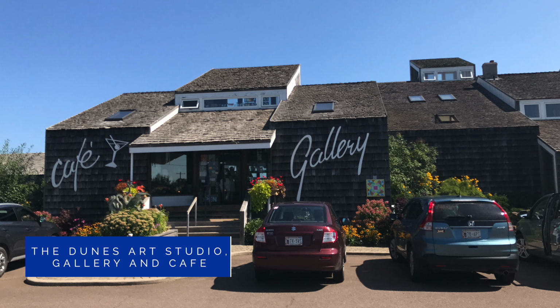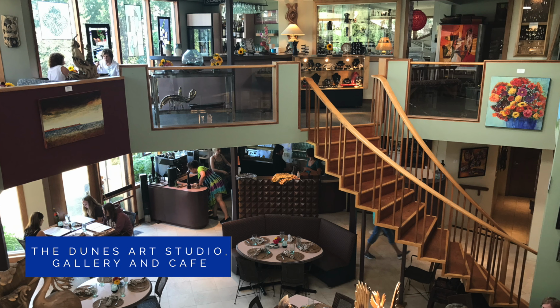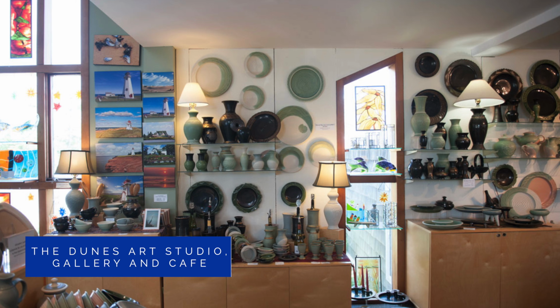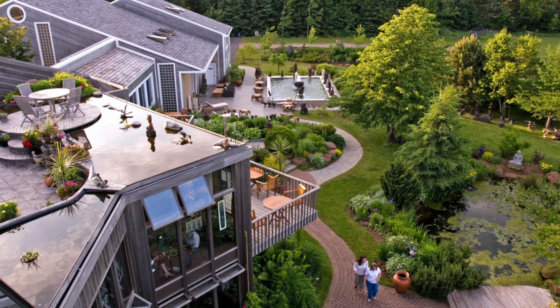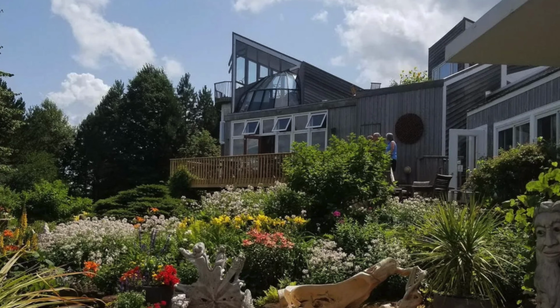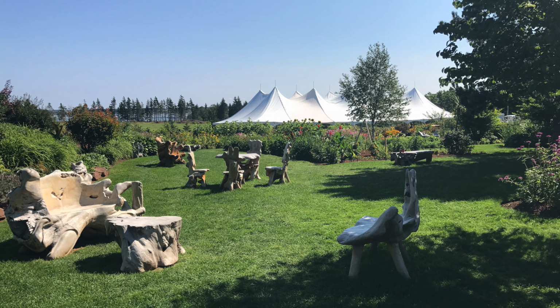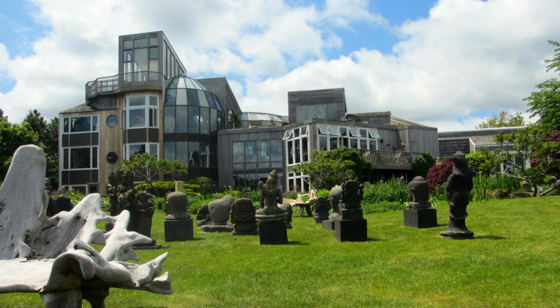Located near Brackley Beach, the Dunes Studio Gallery and Cafe is a unique blend of art, culture, and culinary delights. The gallery showcases a diverse collection of fine art, pottery, jewelry, and handcrafted furniture, much of it created by local and international artists. There's also an on-site cafe with a gourmet menu emphasizing fresh local ingredients, including seafood and produce from the island. The Dunes also features beautifully landscaped gardens with water features and views of the surrounding countryside. It really is a must visit for art lovers and food enthusiasts alike.